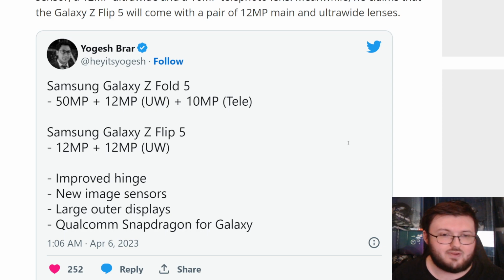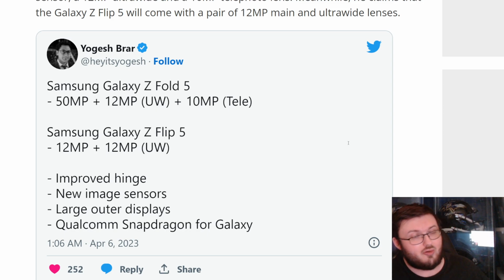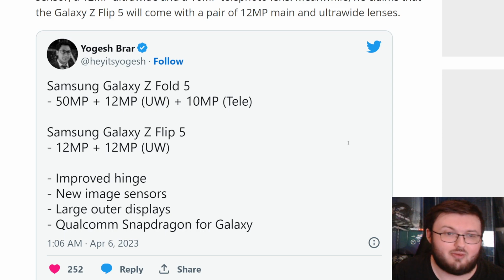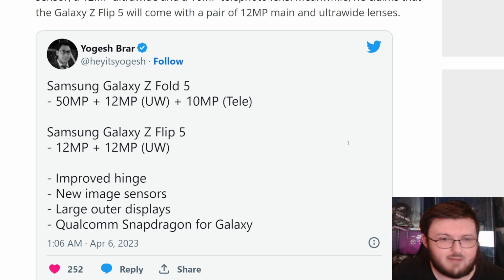This is why the Surface Duo 1 and 2 don't have wireless charging. It's so thin already, they can't put wireless charging coils in there. So when you make it thinner and thinner, you're not going to be able to put a huge camera sensor in there to get the amazing cameras on the Z Fold 5.